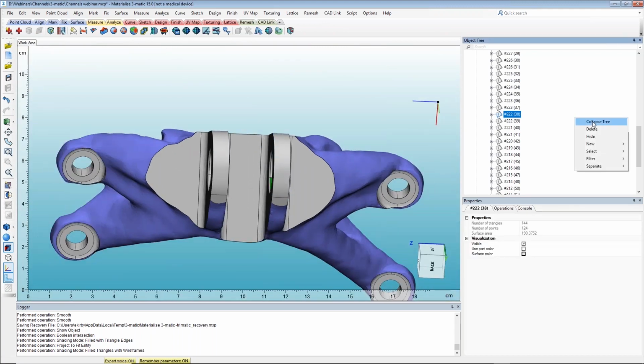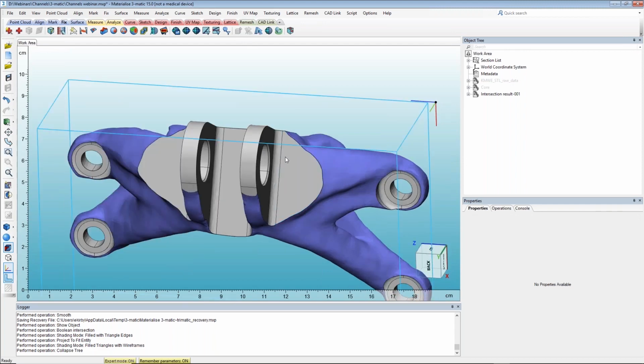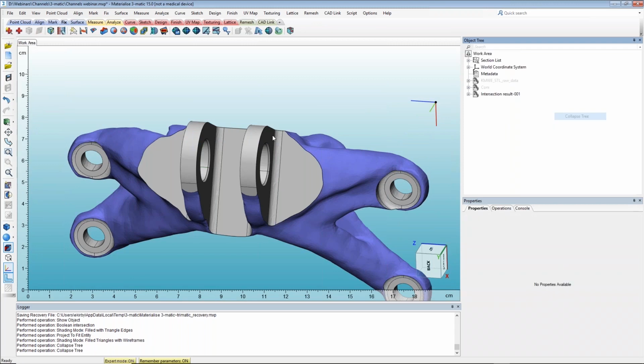I'm going to just come over here and right click. Lots and lots of context menus in 3Matic. You just right click and it's going to say, what do you want to do? Just like you would in other Windows programs as well. If I select a surface like that, I'll get some other context menus. Now that I have a selected surface, I get a different context menu if I right click in the workspace. So all kinds of things that I can do here.